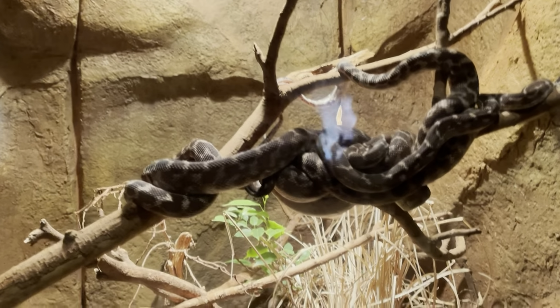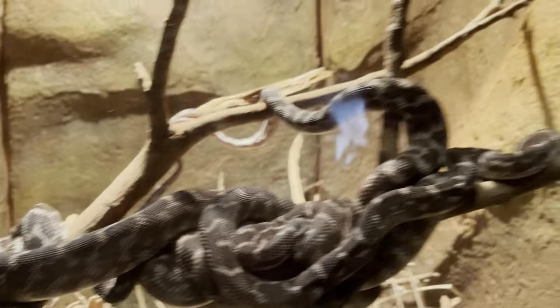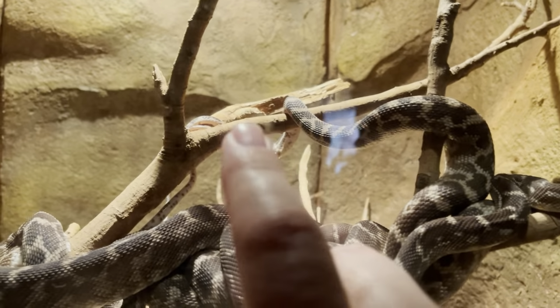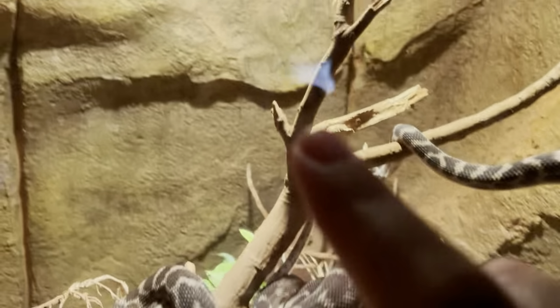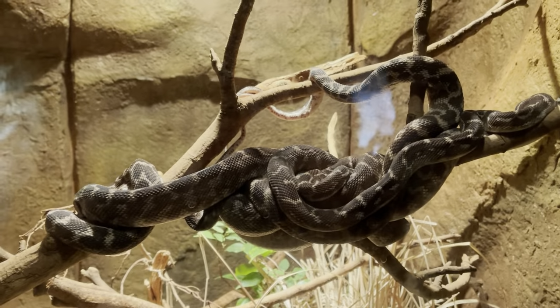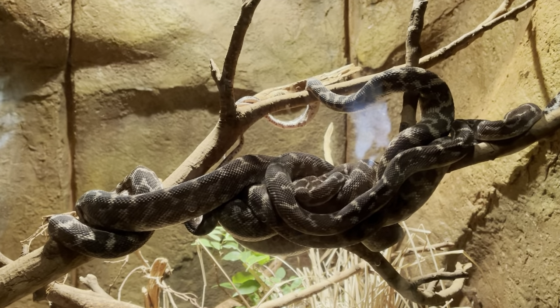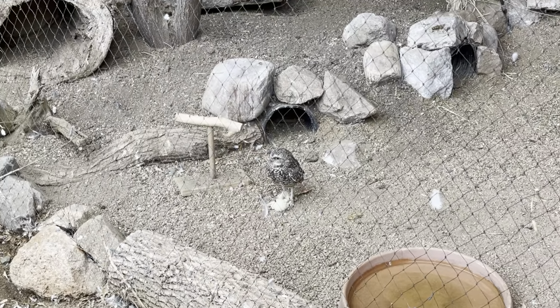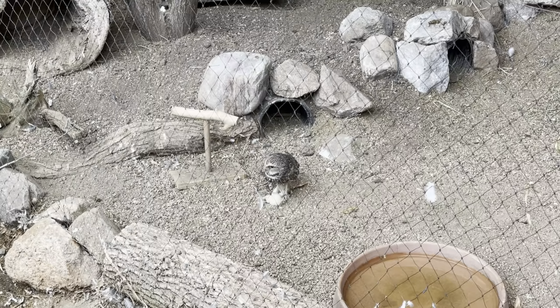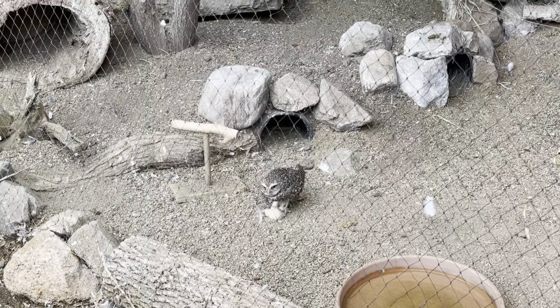So the question is, how many rough-scaled pythons do you see? I think three, because I see one end of a tail, two ends of a tail, three ends of a tail. But I only saw two heads, so I guess it's up for debate. This burrowing owl has brought her meal out to share with us. Gonna offer everyone a taste, I think.